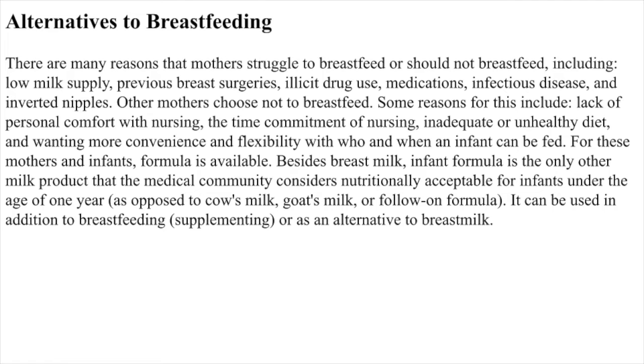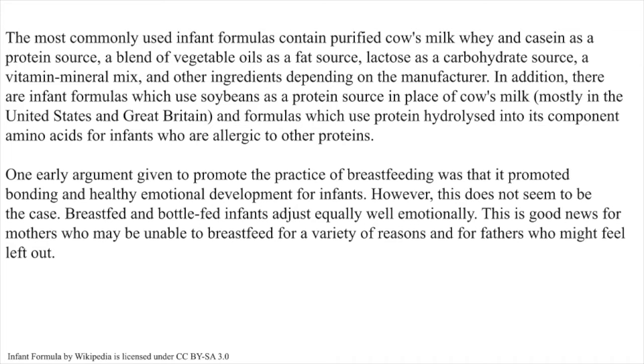Besides breast milk, infant formula is the only other milk product that the medical community considers nutritionally acceptable for infants under the age of 1 year, as opposed to cow's milk, goat's milk, or follow-on formula. It can be used in addition to breastfeeding, supplementing, or as an alternative to breast milk. The most commonly used infant formulas contain purified cow's milk whey and casein as a protein source, a blend of vegetable oils as a fat source, lactose as a carbohydrate source, a vitamin-mineral mix, and other ingredients depending on the manufacturer. In addition, there are infant formulas which use soybeans as a protein source in place of cow's milk, mostly in the United States and Great Britain, and formulas which use protein hydrolyzed into its component amino acids for infants who are allergic to other proteins.